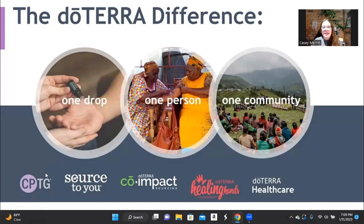The first is CPTG. That means certified pure tested grade. What doTERRA does with their testing is above and beyond what anybody else is doing or even capable of doing. This is a very science-backed company. Everything they do starts from science. And that is why they are the most tested and most trusted essential oil company in the world, and why so many medical professionals use and recommend doTERRA oils versus some other options out there.